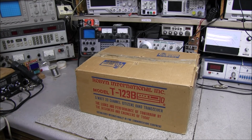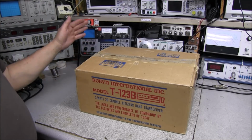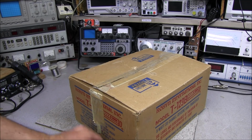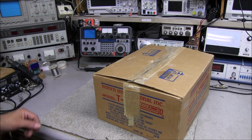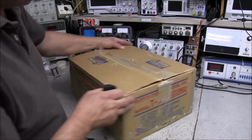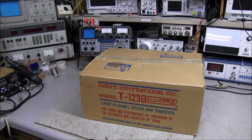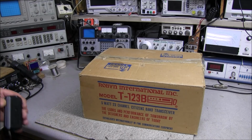Back then I was in CB a little bit, but honestly I haven't seen an original box in many years. The box says serial number 33341. So it'll be interesting to see if the radio matches the serial number. Now, I've already removed a note because the person that donated this wants to remain anonymous, and I can respect that.